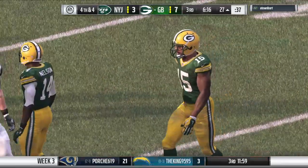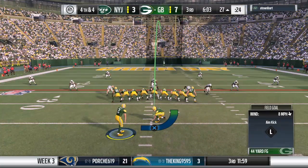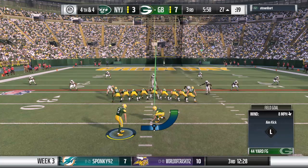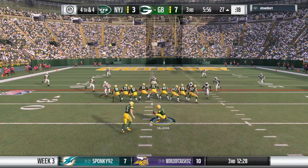Boy, they had a lot of real estate to make up there, but what a big-time play for them. Nice completion, excellent gain. Now they're in fourth and manageable. Just a little short, though, with that marker.